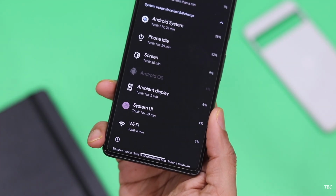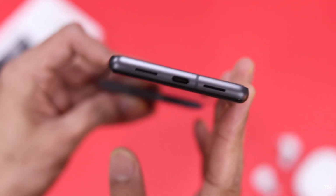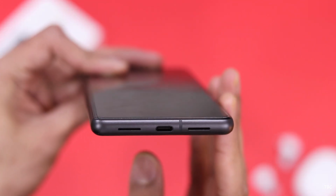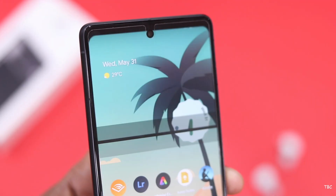And about the charging, the phone does support 20 watt wired and wireless charging, which is good, and with the wired charger, it takes approximately 1 hour 40 minutes to be fully charged from 0%. And also the phone does support reverse wireless charging, which is a big plus.